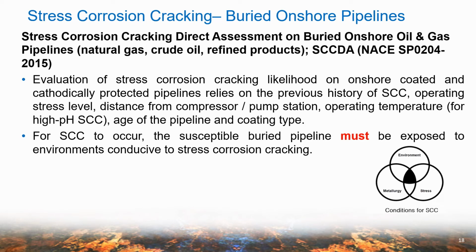The next one I'm going to talk about is stress corrosion cracking on buried onshore pipelines. So detailed methodologies are captured in NACE SP0204. The evaluation of stress corrosion cracking likelihood on onshore coated and cathodically protected pipelines relies on, you want to look at, have I had previous SCC on the pipeline? What is the operating stress level? The distance from compression station or pump station, for high pH SCC what the operating temperature is, the age of the pipeline, and the coating type. So generally speaking, for SCC to happen, the susceptible material, or pipeline material in this instance, must be exposed to environments conducive to stress corrosion cracking.